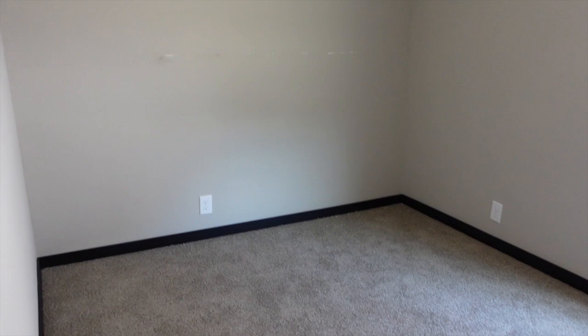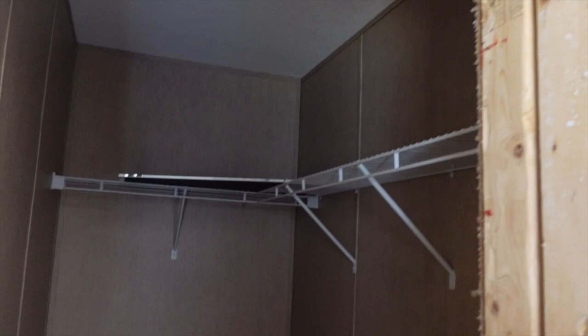Nice space in this guest bath bedroom. And then you got a walk-in closet in here. Move in so you can see it. So that's your walk-in closet. Right there.